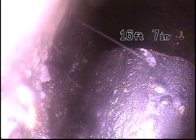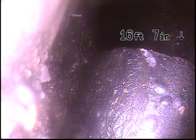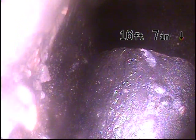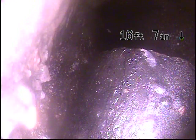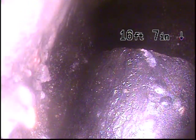Right here at 16 feet, we have another pipe that's coming through the side, kind of lodged in and blocking part of the flow line here. Could be a storm drain coming through. Usually they are not coming through the pipe like that. I'm going to try to get around it. Looks like I'll be able to get around it and continue on.